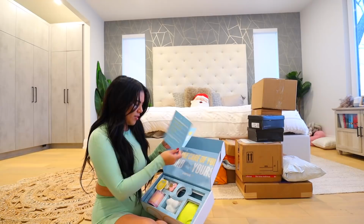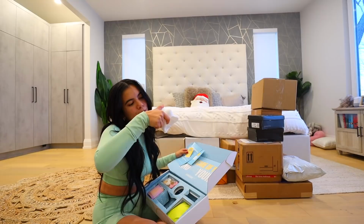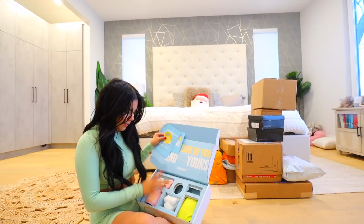Your plant couldn't make it across the border, but don't worry. A local plant is getting sent to you. Aw, that's so cute. Oh my God, is this a booby? Rosebud, Home Goods & Co. Aw, I think it's a little vase. A little booby vase. With their cookies.